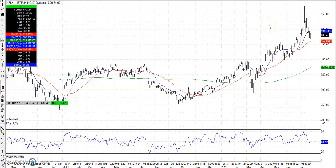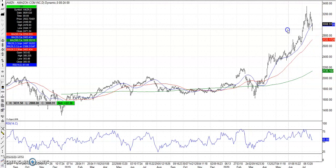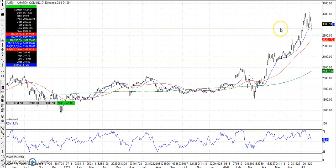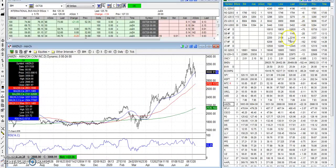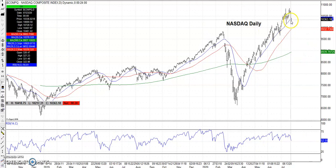What else we got? Amazon, another huge mover. Big up move. Came down to support, rallied up again, and now Thursday and Friday had the pullback as well. So we've got these few handful of stocks that are leading or driving the whole market. So NASDAQ, let's go back to the NASDAQ itself. NASDAQ got support right here at the 20-day moving average. Like to see good earnings this week to have the market pop back up again.